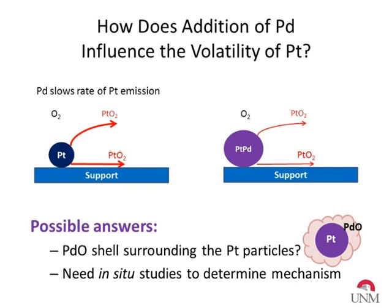So clearly, these are the kinds of processes that we hope we will be able to study in the future using the gas cell developed by Protochips.